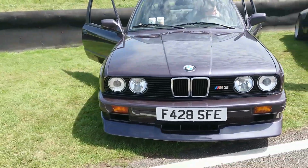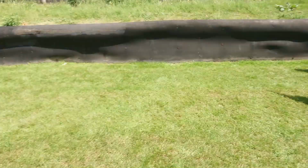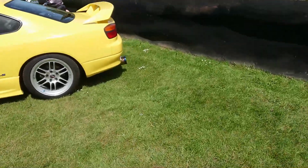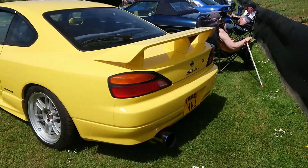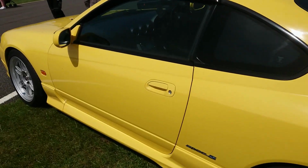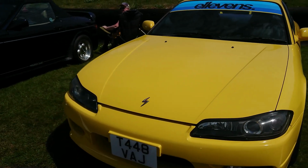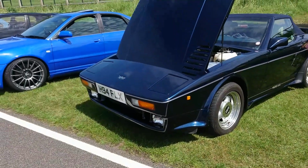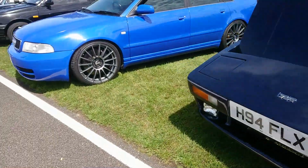1988-1989 BMW M3 left-hand drive. They all were. This is I think an S14 or S15 Silvia. I don't know about this sort of thing, viewers. 1999. By this stage, the Silvia was just for the Japanese domestic market ones. They were called the 200SX over here. 1990-1991 TVR 400 SE. It's a pretty rare car.